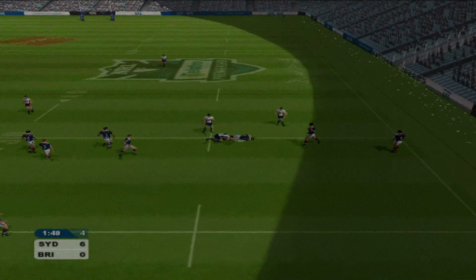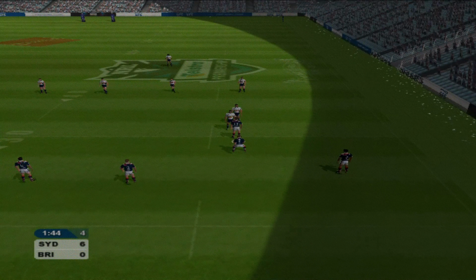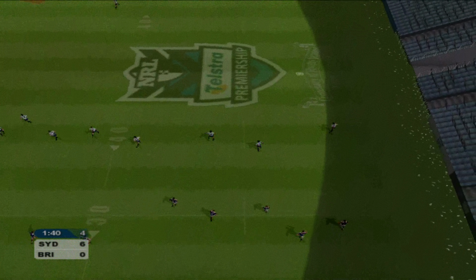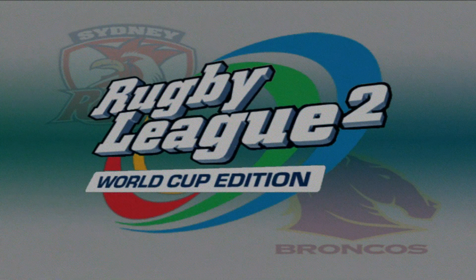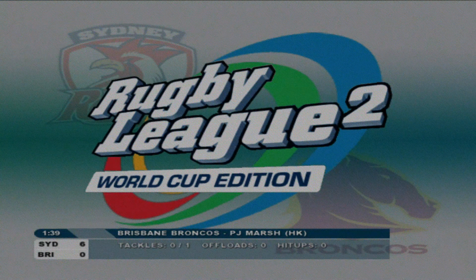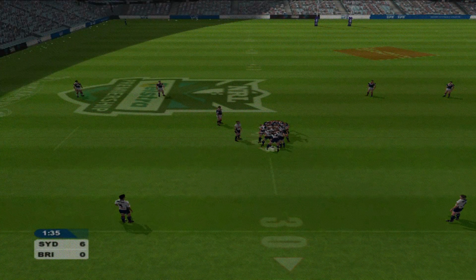And he's run into a good tackle there. Four tackles up. Works it on for Anasta. He punts it. What a kick. And now we'll have a scrum. Let's see if he feeds this right.